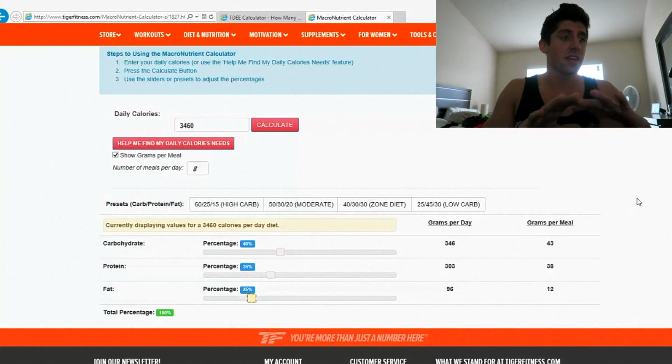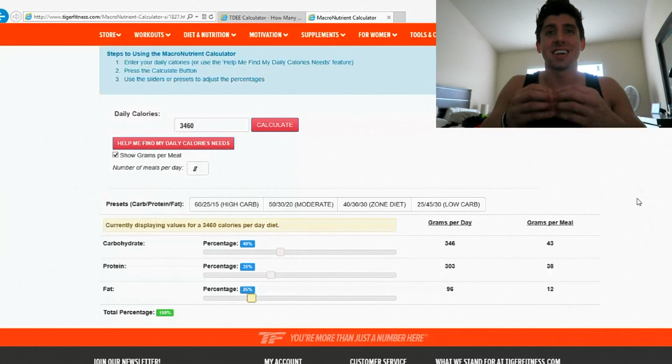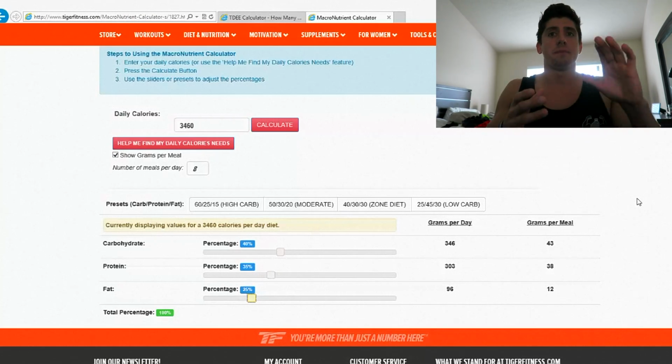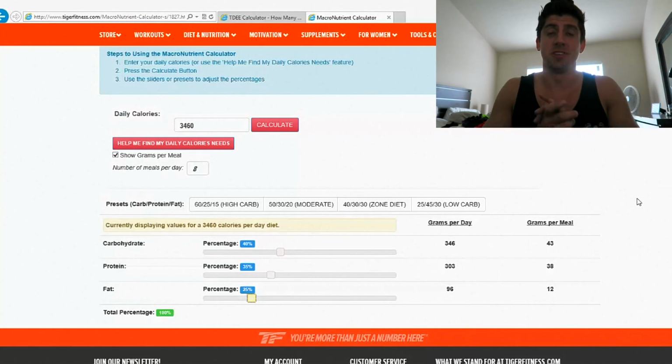Now you can play with it as you see fit, and again, these numbers are not concrete. Do not take them as exact numbers. Take them as a good guidance. It's a good guide to what you need to do to either gain weight, to maintain, or to lose weight, or lose fat, or gain muscle per your lifestyle. So it's by no means 100% accurate, but it is a good estimate of what you should be doing and what you should be around. So I hope that helps.